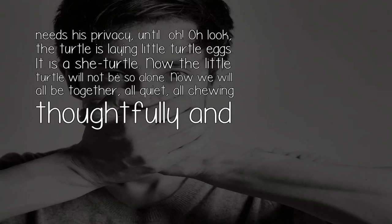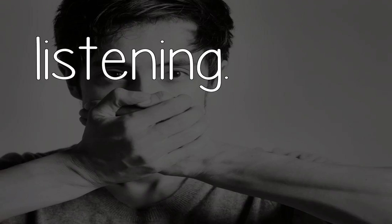It is a she turtle. Now the little turtle will not be so alone. Now we will all be together, all quiet, all chewing thoughtfully and listening.